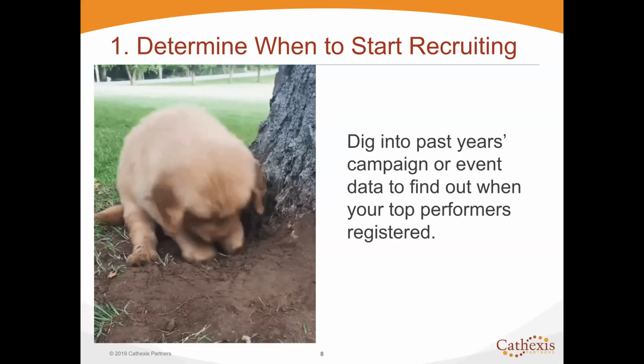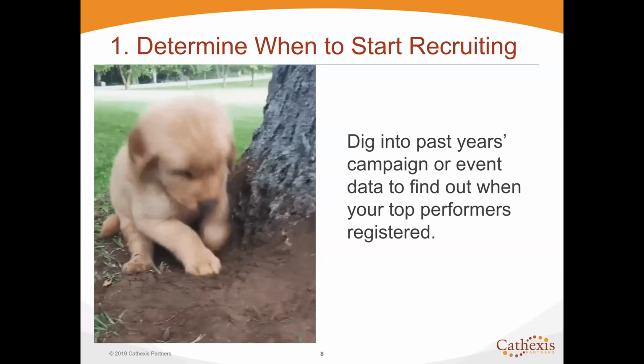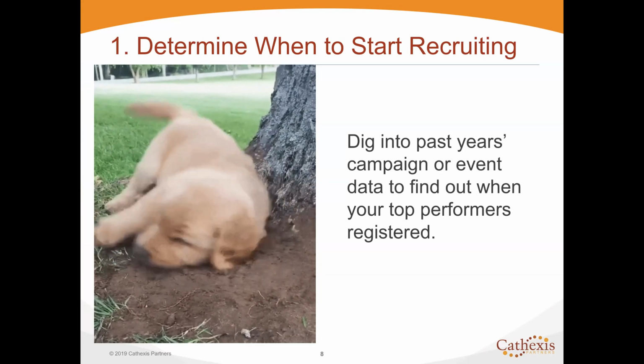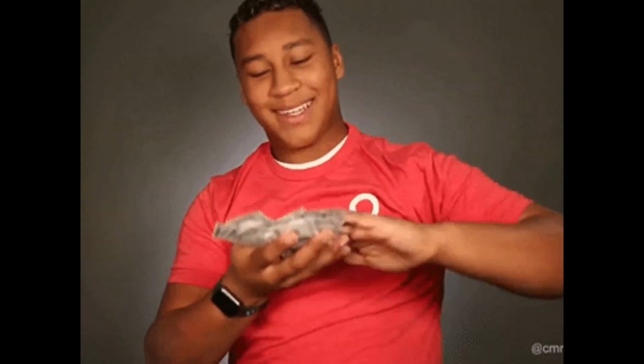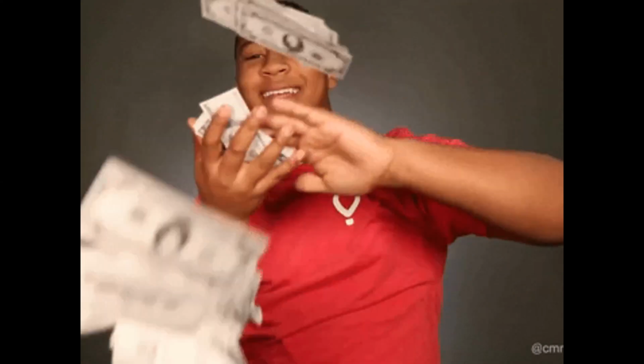So dig into past years' campaigns, if it's a legacy event or a virtual campaign, and find out when your top performers registered, and really look at making that your key date to focus on making sure that you're launching. Your biggest fundraisers typically register much earlier than the others, and just verify that by looking at your data. You'll probably see that your top fundraisers register earlier, and the earlier you can register folks, the more time you have to communicate with them without beating them over the head bi-weekly or multiple times a week with communication. So find that sweet spot.